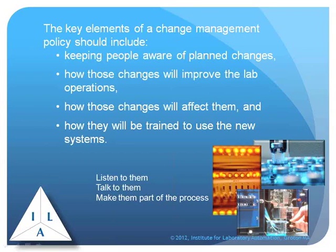I've also been involved with projects where we started the project off by sitting down with all the people in the laboratory and saying, here's what the project is about. Here's what we're going to do. Here's how it's going to affect you. Here's what we're going to do to minimize those effects, or how your jobs are going to change a little bit. And once they understood that, they became an active participant, and actually a booster for getting the project done. They wanted to see it happen.